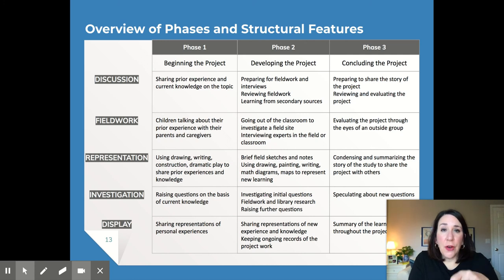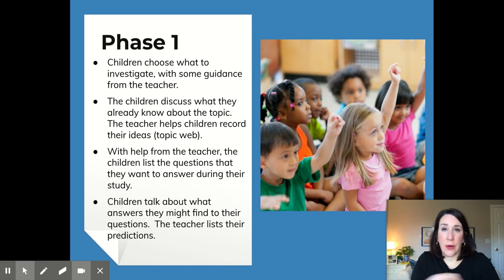In phase 2, we're going out and we're learning things and we're keeping track of it. And that's how we're doing our representation. And then phase 3 is taking all of that representation documentation and putting it together to show others. Okay. This is a very handy grid for you to understand and know.